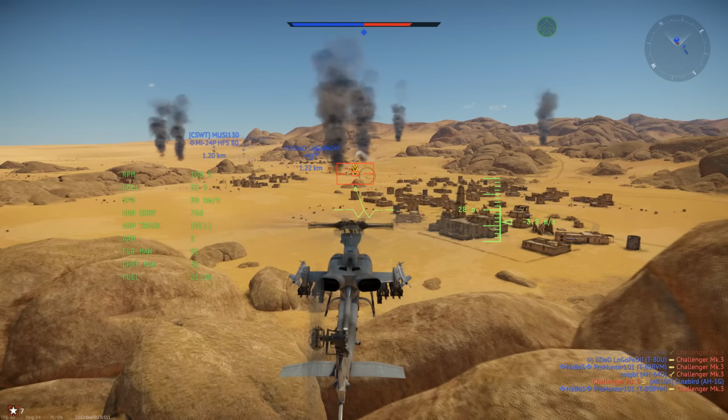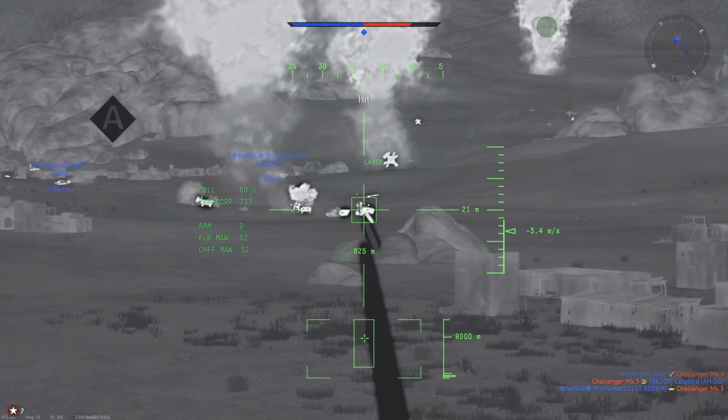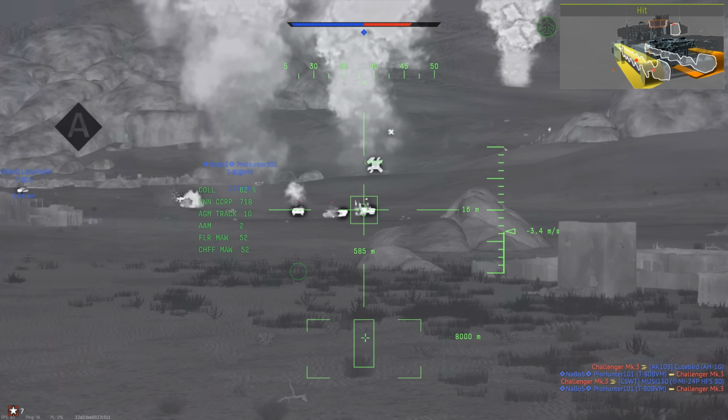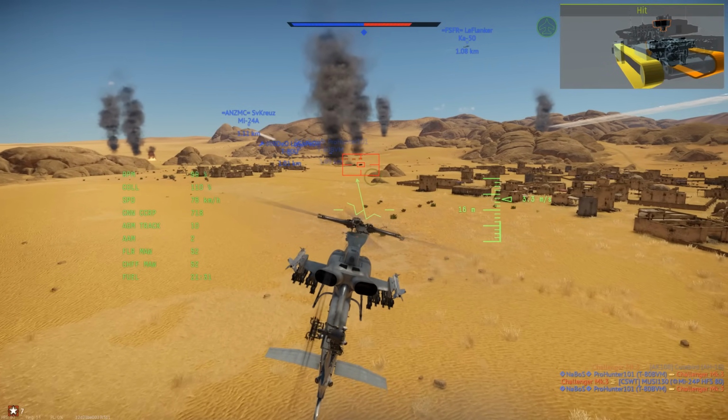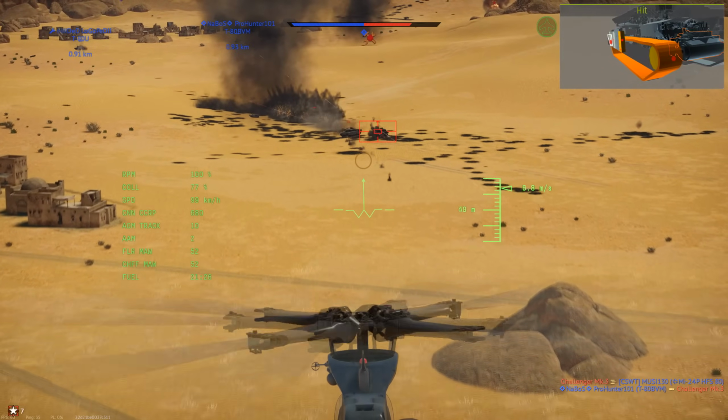You have radar on the Apache, the same great thermals, and the same great fire control systems. While I do love playing the Viper, and I think it is by far better looking than the Apache, there's no denying that the AH-64D is the better option to grind out if you do want to play helicopters in War Thunder.